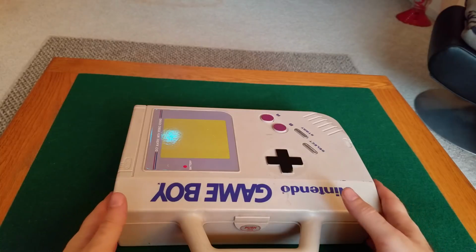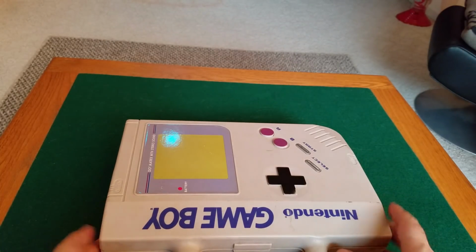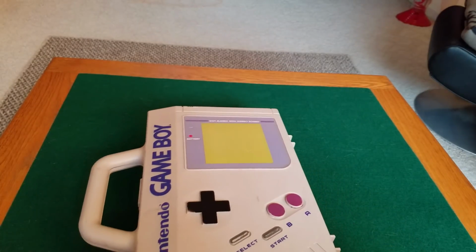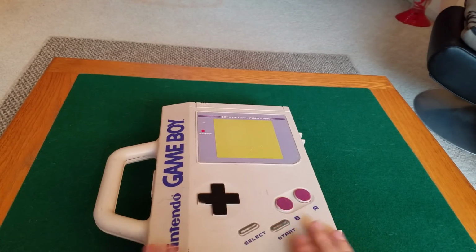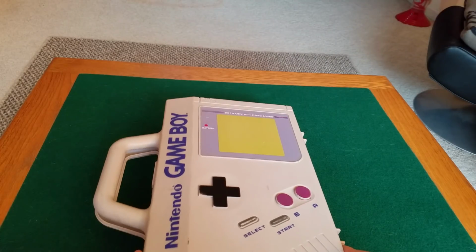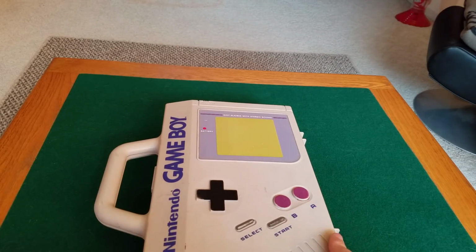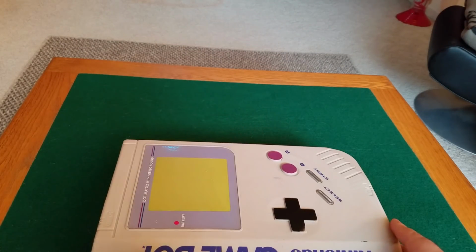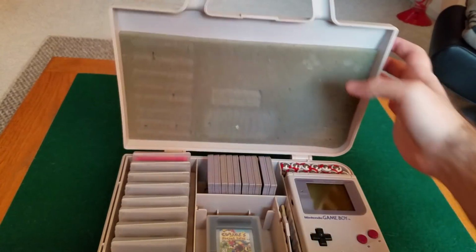Alright guys, here we are with the original Game Boy. So we picked up this case at Portland Retro Gaming Expo, and we got a heck of a deal on it. It was really exciting. I remember having fun hauling this around the expo and being pretty excited that we got such a good deal on it and to have this original case back in the collection after all these years. Definitely have fond memories of this thing. So why don't we take a look at the collection?